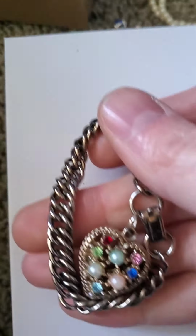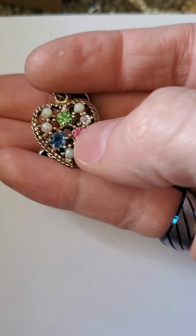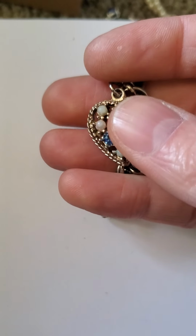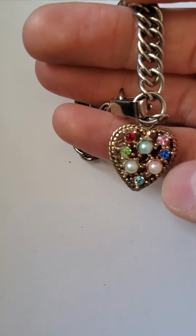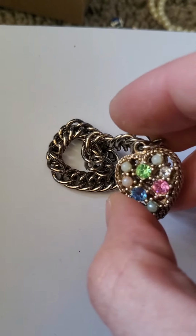And this one was missing a bead at first, but I was able to find the bead in the bottom and I fixed it. Yay! Same with the Chico's bracelet. It was actually one of the pieces that popped off inside the bag, so I fixed that as well. I tried my hand at all the jewelry repair and it seems to be going well. This one's really nice. I'll probably be looking for a good 15 bucks for that bracelet.